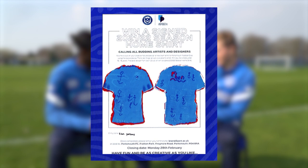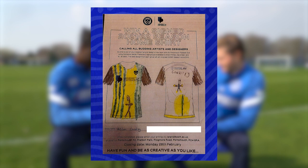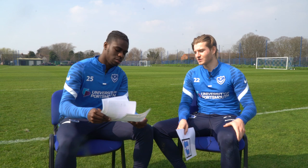Red round the outside. This one here. That's similar to the Tanzania one. Is that a little person? Yeah, a little person in the front. Okay. Oh, that's nice as well, nice colours. You've got to pick then. Pick the winner. Who do you reckon third?